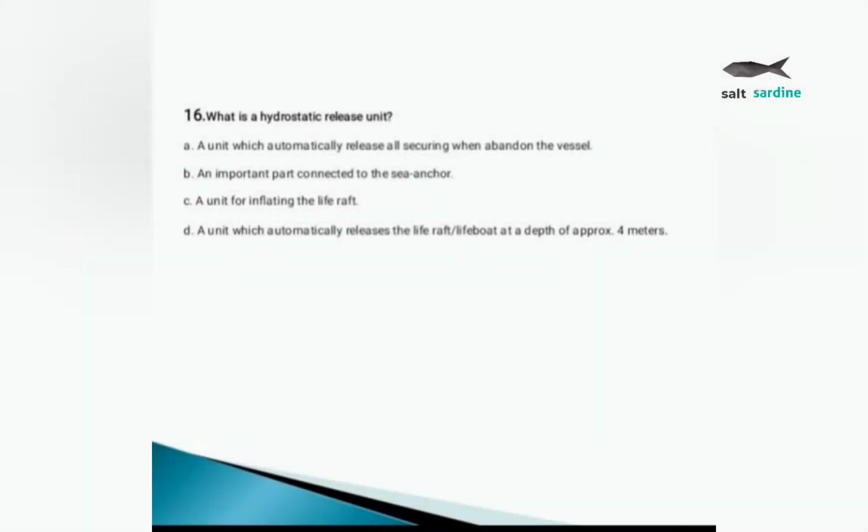Next, point 16. What is HRU unit? Option A. A unit automatically release all securings while abandoning the vessel. Option B. Important part connected to sea anchor. Option C. A unit for inflating the life raft. Option D. A unit automatically release life raft when approximate depth of 4 m. The correct answer is option D. A unit automatically release life raft when approximate depth of 4 m.